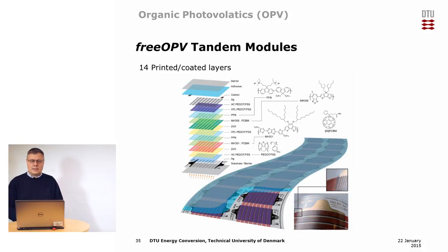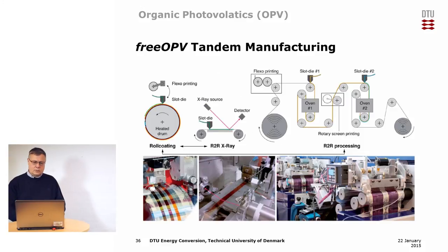The most complicated solar cells that we have made this way are the tandem solar cells. Here we printed 14 layers on top of each other. So we have the different active layers and the different supporting layers, like the electron transport layer, the hole transport layer, and different combination layers in the middle. And on the outside we have protecting layers that encapsulate the solar cells. So it is a very complicated endeavor to make these solar cells.